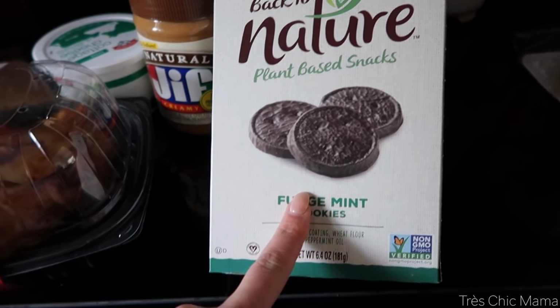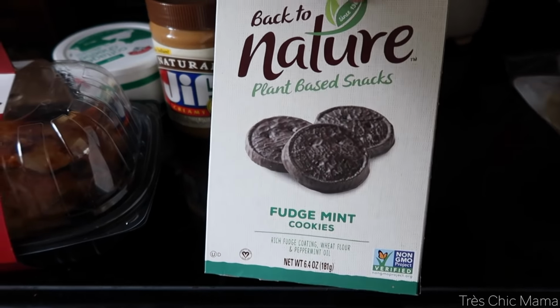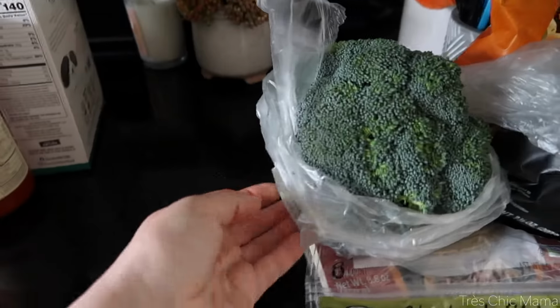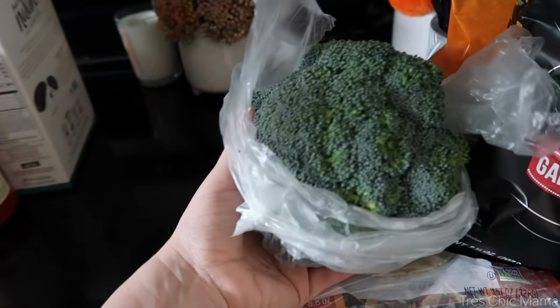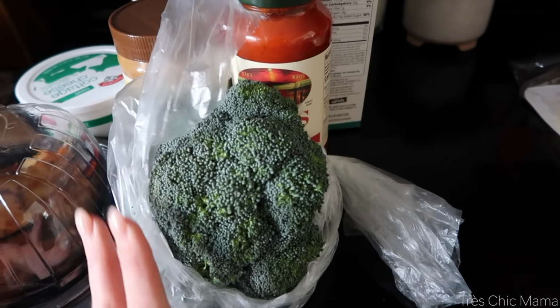These are like the Thin Mints, the plant-based fudge mint cookies. And again, I was just having some chocolate cravings going into the grocery store today. So I got some fresh broccoli. It was on sale, and I'm gonna have Alfredo and I'm gonna do some fresh broccoli in that.